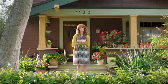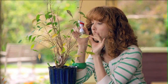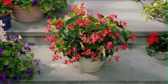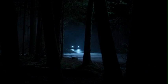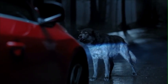I should be arrested for crimes against potted plant kind. My house is where plants came to die. Miracle Grow potting mix is designed to help grow big, beautiful plants. Everyone grows with Miracle Grow. Hey there, little Red Riding Hood. You sure are looking good.